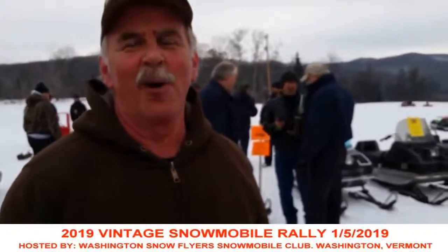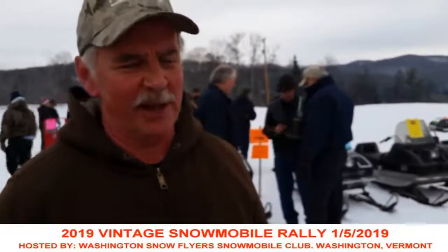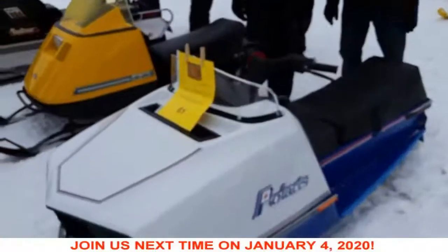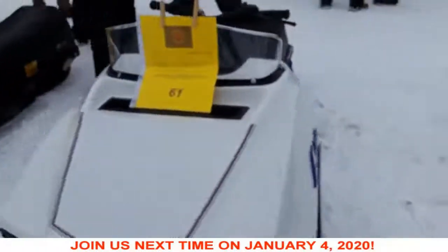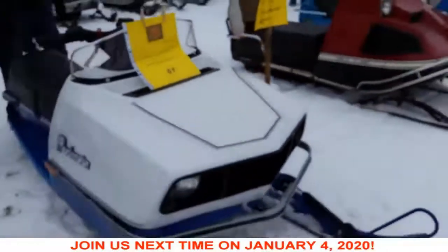Hi, I'm Gary DeBow from West Rutland, Vermont, and this is my '74 TX253 Air that I restored from the bottom up. Good little runner and a nice little trail sled.